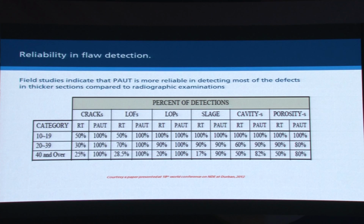And you see here that radiography, RT, in comparison with PAUT, is comparable or maybe a bit better on the smaller thicknesses. But when you move to higher thicknesses, PAUT is doing better in every direction. So these are not our figures, but I would like to share it. But it is really a very competitive method of examination. Thank you.